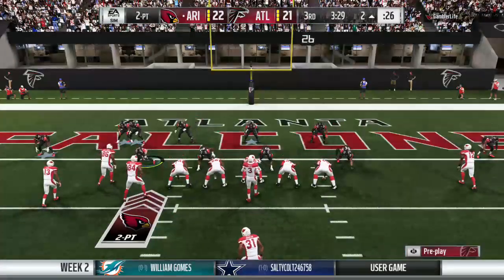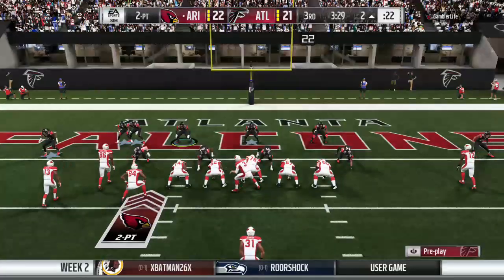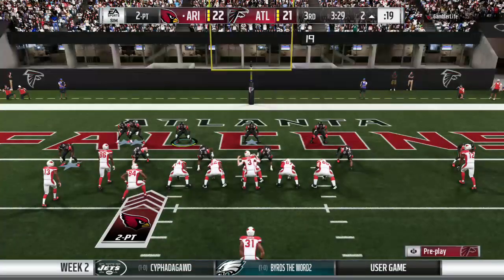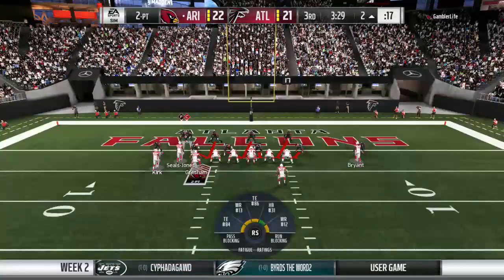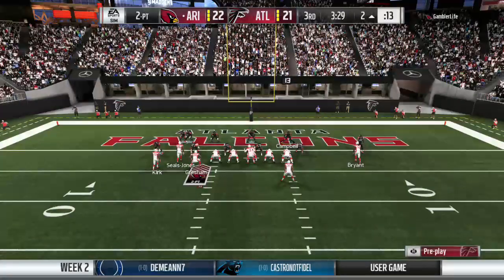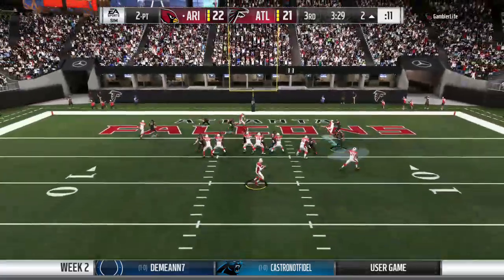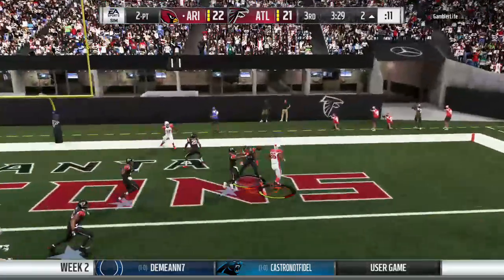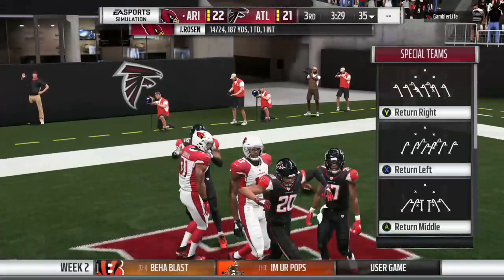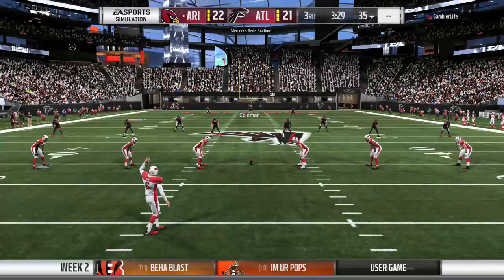Now Rosen looking to throw. And his pass incomplete. And in the 3rd quarter here, they were trying to push that to a 3-point game, but instead it'll stay at 1.